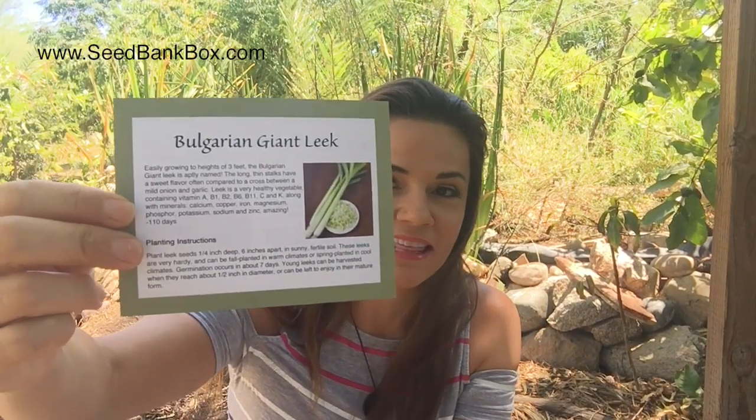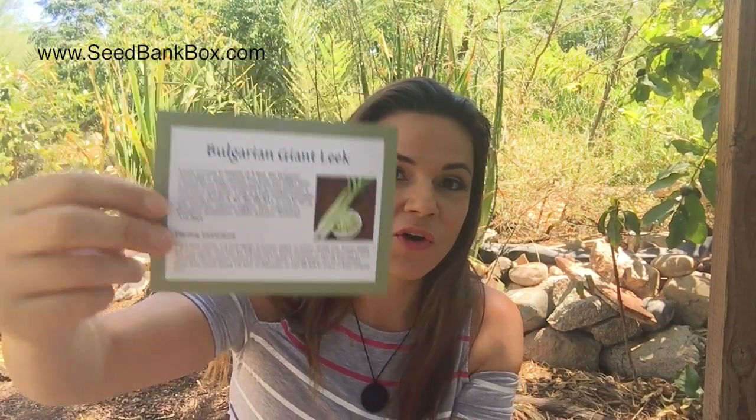Like this one has vitamin A, vitamin B1, B2, B6, B11, C, K, and it also has minerals of calcium, copper, iron, magnesium, phosphor, potassium, sodium, and zinc. There's not a lot of vegetables that have that many nutrients in them, and they grow to be so big. I mean, 3 feet. So yeah, I grow this every single year. Absolutely love it. So there's that one.